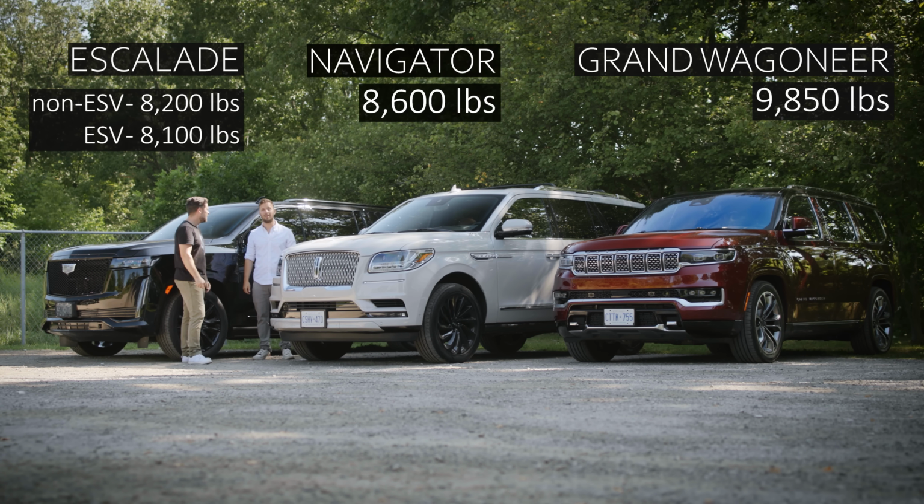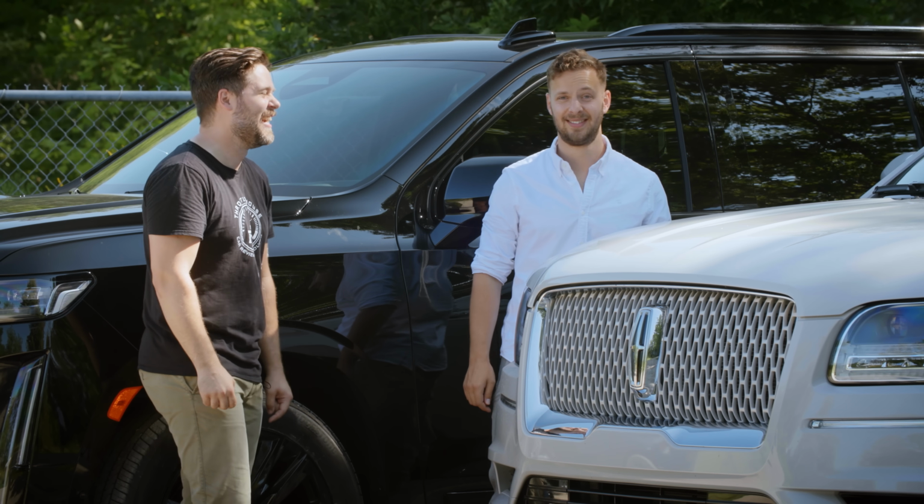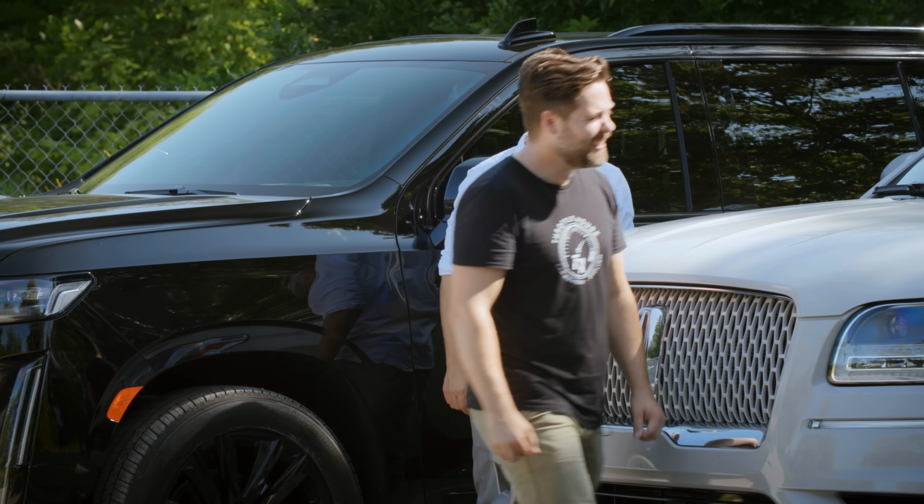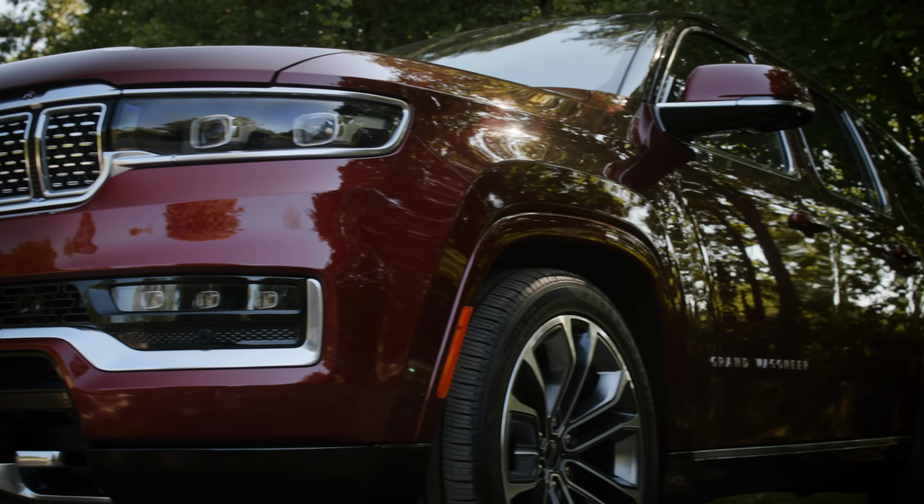9,860. No, my boat is 8,880. You don't have a boat. I got a canal boat. I told you I grew up on the lock. But let's go drive the Wagoneer.